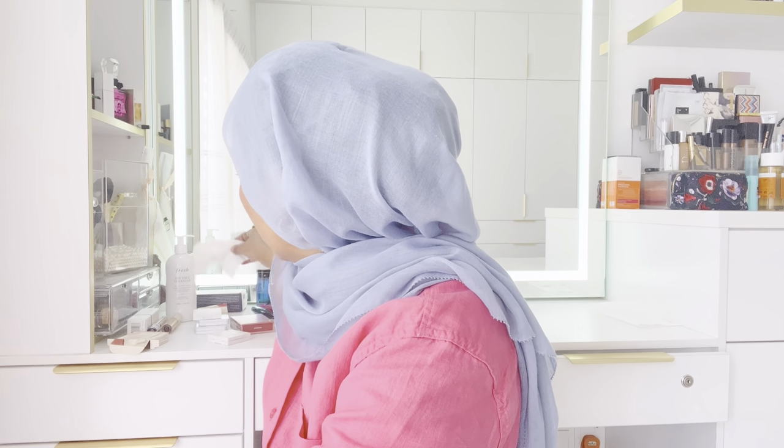Interesting. I don't have anything like that, so I don't regret picking that up. It's just a tad bit too deep. I thought it'd be lighter, but that's okay.